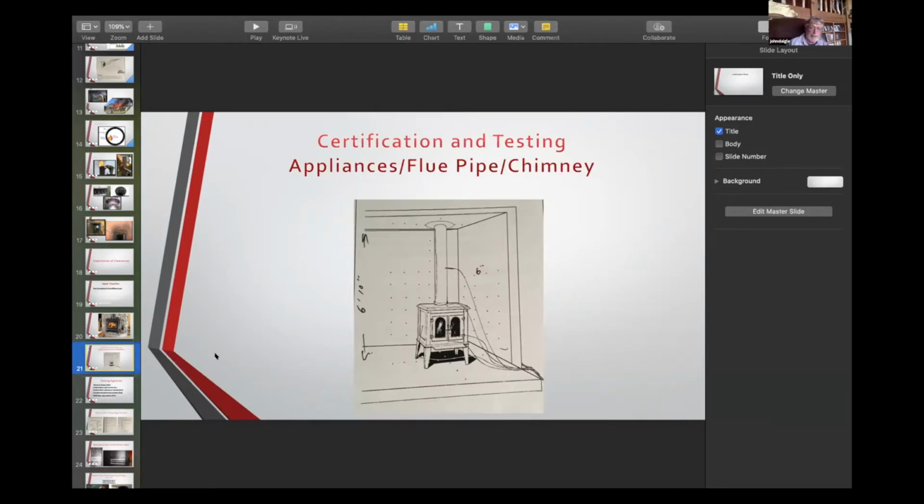Okay, but this is how the clearances for the stove are determined. The flue pipe, which is this pipe, or the flue or connector pipe, which goes from the stove to the chimney, clearances from flue pipes here in Canada, and I'm not sure what they are in the United States, but for an uninsulated flue pipe or just a bare metal flue pipe, it needs to be 18 inches away from all combustible materials.